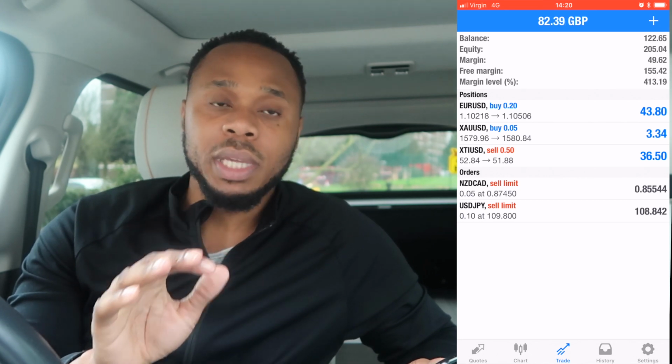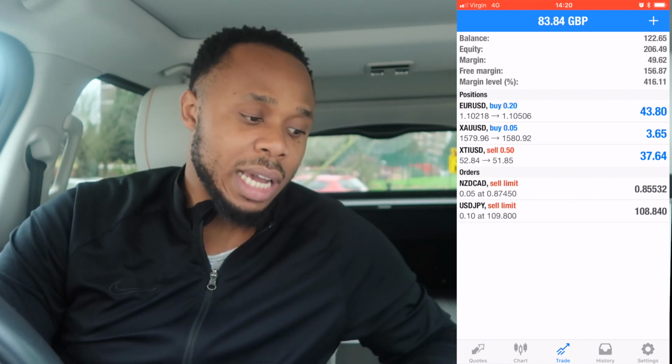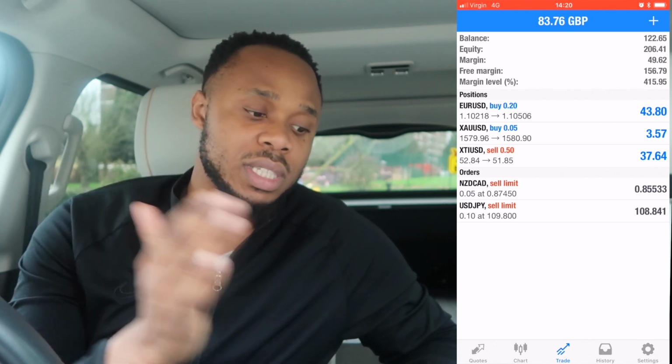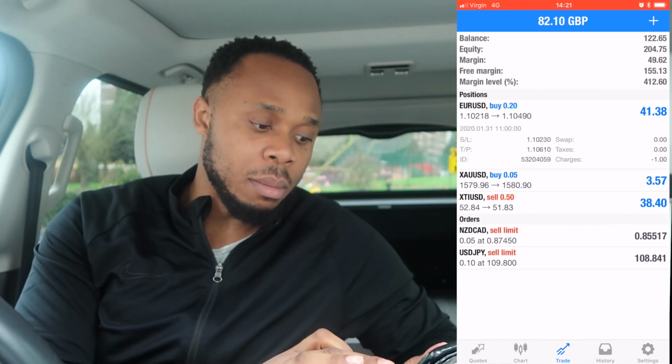That's not near TP yet. I'm still in Euro USD, and I'm finally in profit in gold as well. Another £83, family. As you can see, this account was at like 80-something pounds, and you can see now if I close off all of this now, it would go to £200. Euro USD is near my TP. My TP for that is just about 12 pips away.